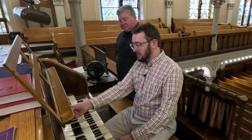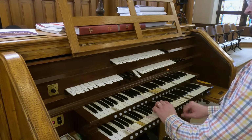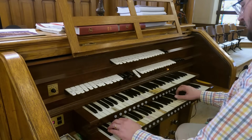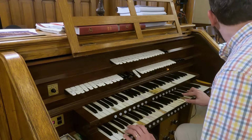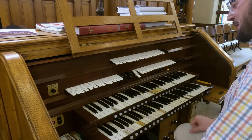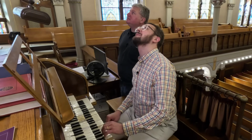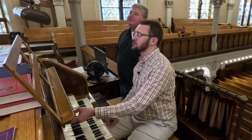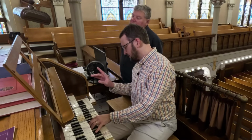Yeah. So moving on to the great, we have a 16-foot open diapason. Let's try it. There we go. There you go. And that's finally got something. That's in the facade here. I think some of it. It would not surprise me. I'm not sure though. And as we've already heard, there's that 8-foot open diapason, that's original to the Barckhoff, pretty sure.